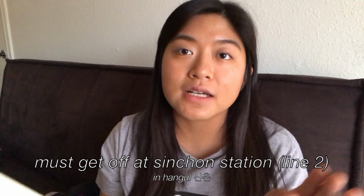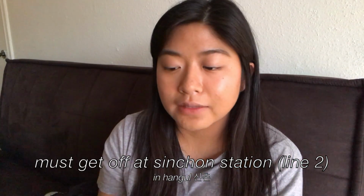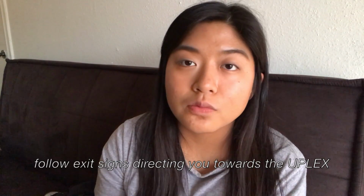There is an app that you can use that can help you, which I'll probably link somewhere. But basically, your end destination where you have to get off the subway is Sinchon Station, which is on line 2, the light green line. Once you get off, if you do end up taking the subway, get off at Sinchon Station and take the exit towards the Uplex.